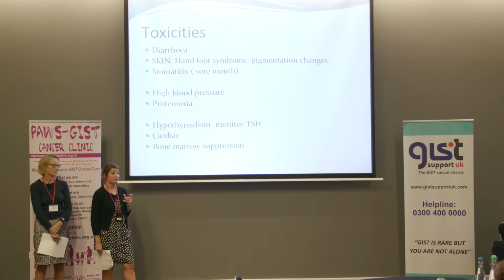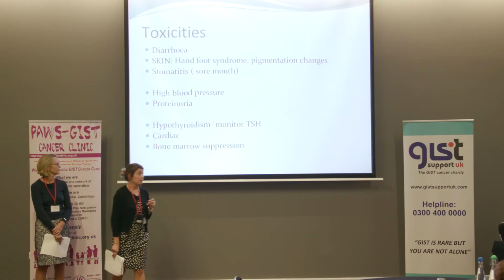So it is important to monitor the thyroid function, and we do check that intermittently when patients come to clinic when they're on sunitinib. Very rarely sunitinib can cause similar effects on the bone marrow, so it can cause anemia, and again that's part of the reason why we check the blood count. Less commonly it can affect the white cell count, which increases the risk of picking up infections. I have to say I've very rarely seen that as a major issue.